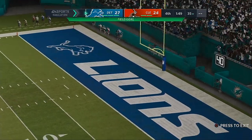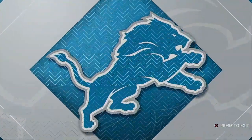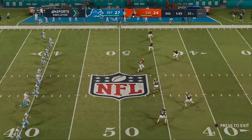And the 12-year veteran knocks it right through. And they have taken the lead here in the final 2 minutes. Lions 27, Browns 24. Big kick right there to give them the lead in the fourth. But there is still time left for a final drive.